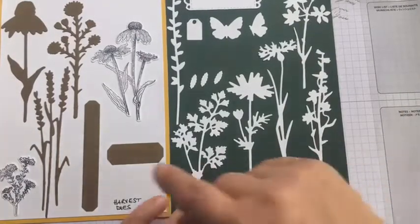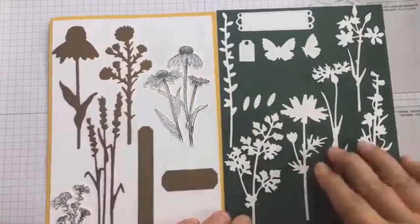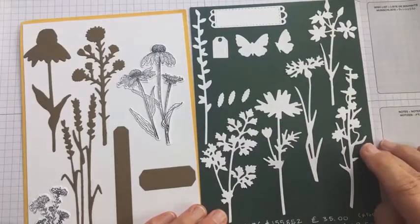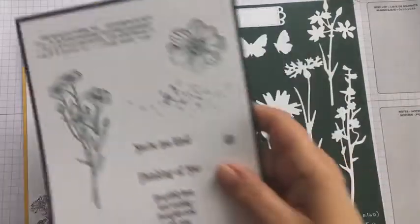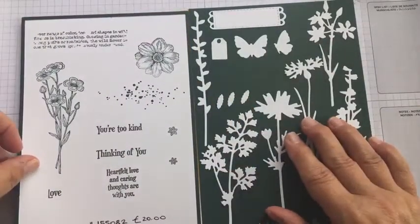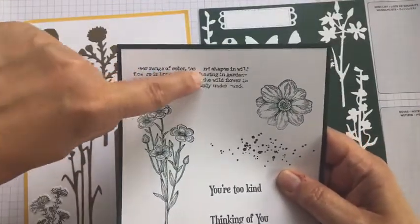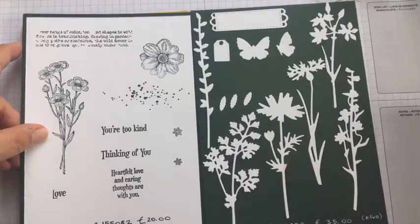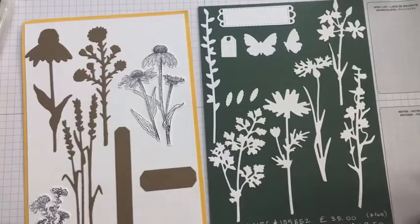So they are a very similar style. If you look at these here, you've got these lovely botanical silhouettes, and then you've got more botanical silhouettes in the Meadow dies. So even without the Quiet Meadow stamps, which look like this, and you've actually got, again, this distressed typewritten stamp here, which goes beautifully with the time worn type embossing folder. But even without those, these dies are a lovely complement to these. They work really, really nicely with them.